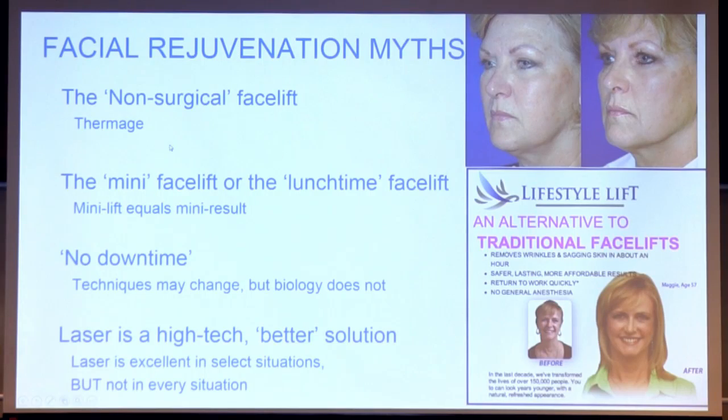Just some of the myths out there. The non-surgical facelift. I don't even know if it's still out there really much, but Thermage. A lot of these things come and go. For instance, Lifestyle Lift is out of business. The lunchtime lifts and everything.